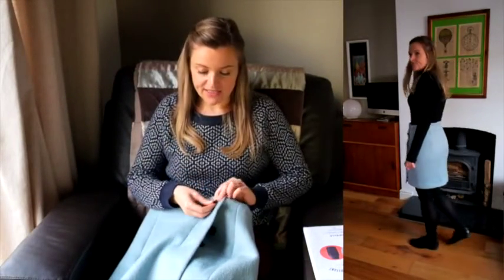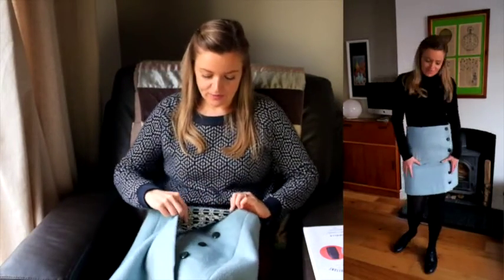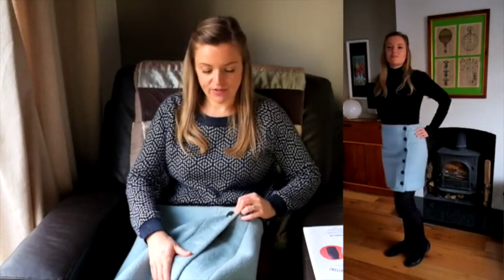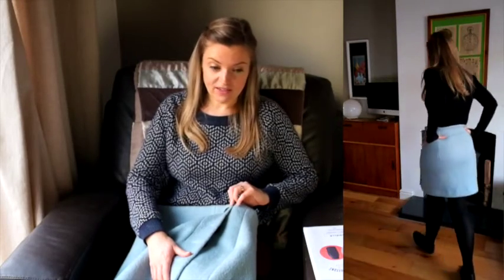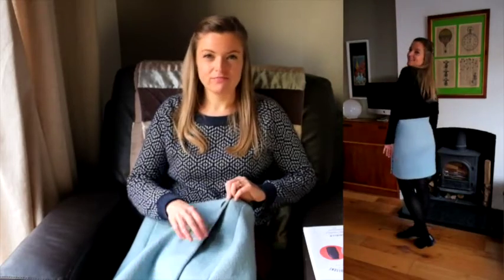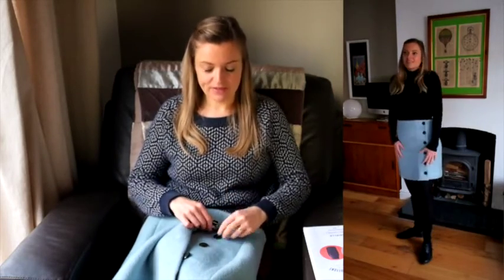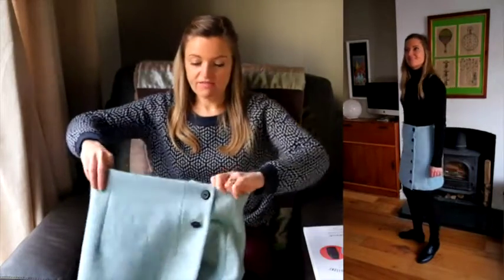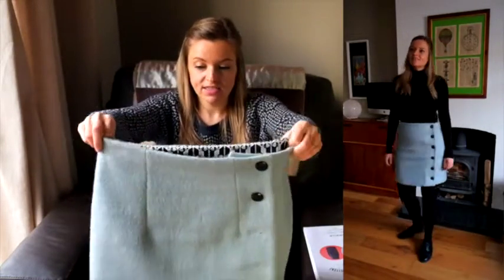It took me ages to decide what buttons to put on, but I thought I'd mostly be wearing it with black tights and flat shoes probably, and polo necks and that sort of thing in winter, so I thought probably best to use black so it all ties in. Yeah, I really enjoyed sewing that. It was nice and easy to do.